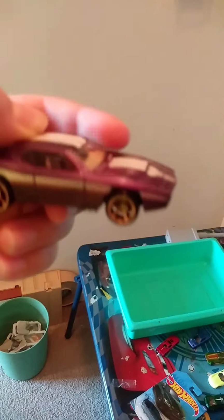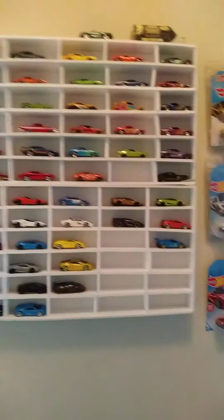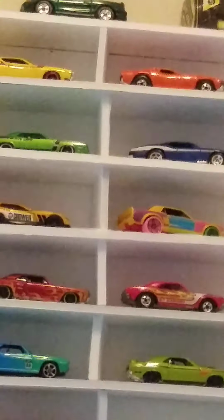Okay, and custom auto in purple. I have a custom auto in blue if you can't find it. I'll zoom in to show you. It's right there under that orange car. So, now, let's put the custom auto right there.